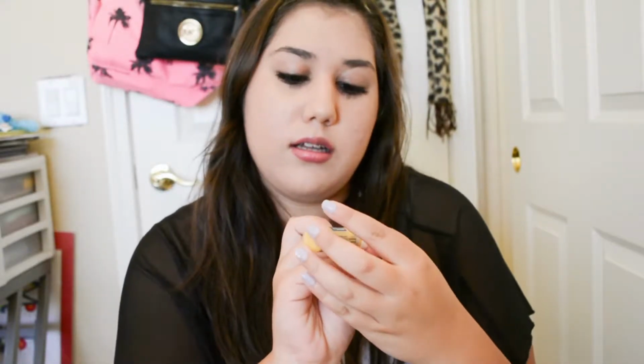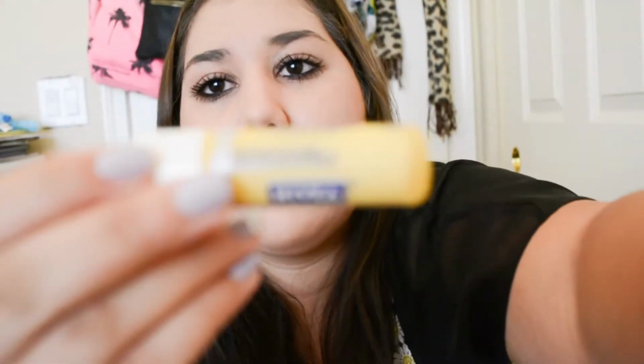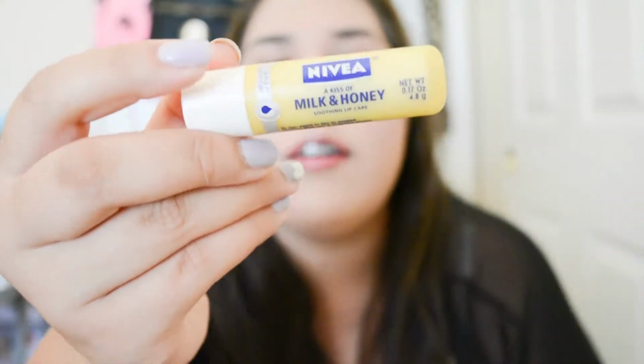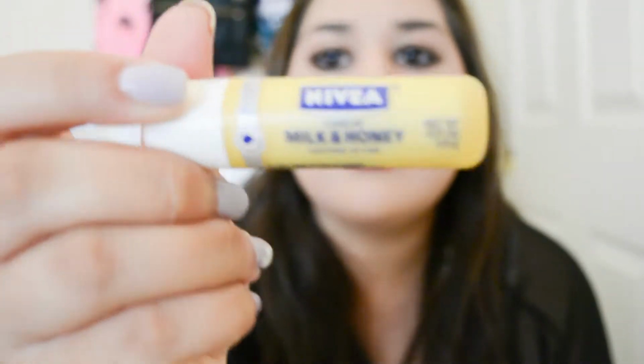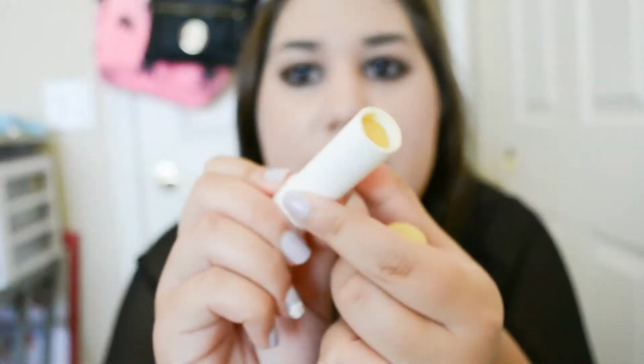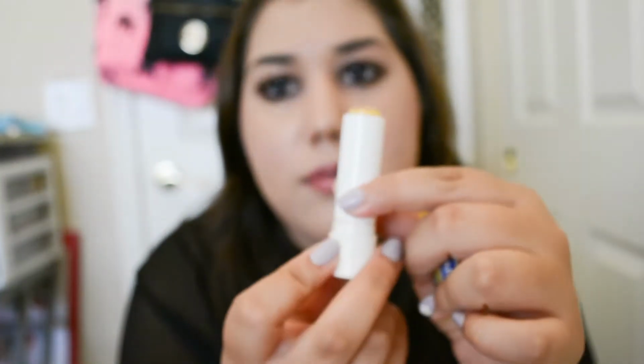My second product is the lip balm by Nivea. Okay, so it's the Nivea A Kiss of Milk and Honey Soothing Lip Care. It looks like this. It's just a little tube here and it has the yellow lip balm in it.